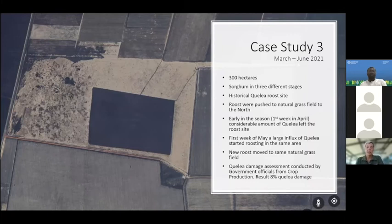Now, we did see quite a considerable amount of quelea that left this entire area fairly early in the season. But as we progressed throughout the season with more quelea birds moving in or new groups moving in, they started settling right around this field. It was quite difficult, especially with the new birds coming in, to then move them back into the grass fields. But we successfully managed to move them and stop them from feeding on the vulnerable sorghum field.